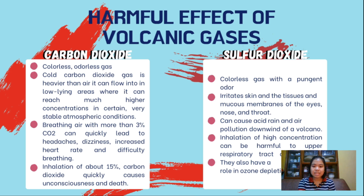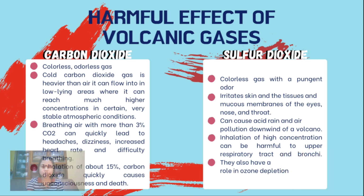Cold carbon dioxide gas is heavier than air, so it can flow in the low-lying areas where it can reach much higher concentration in certain very stable atmospheric conditions. Breathing air with more than 3% of carbon dioxide can quickly lead to headaches, dizziness, increased heart rate, and difficulty in breathing. Inhalation of about 15% of carbon dioxide quickly causes unconsciousness and even death.